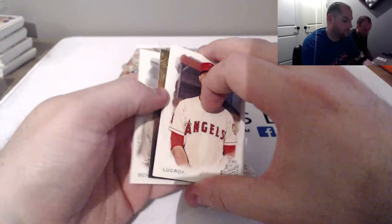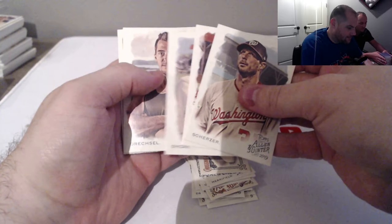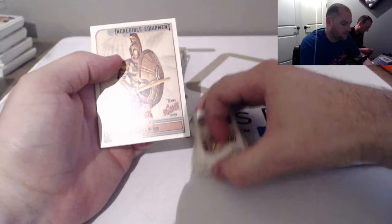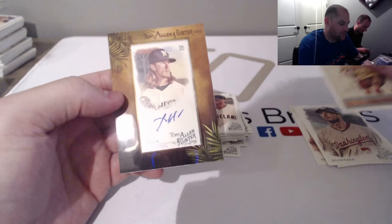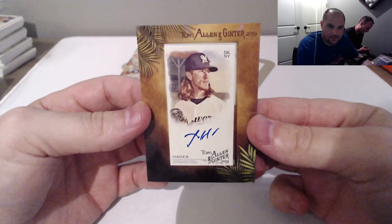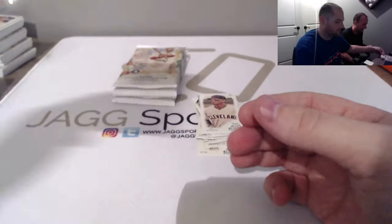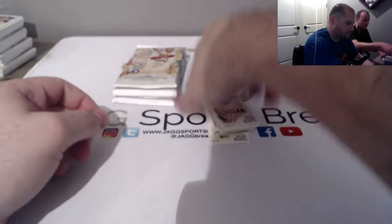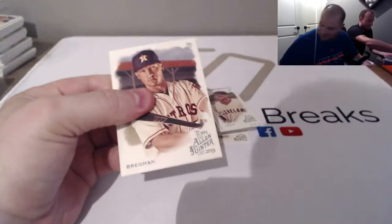We got no frame. The Trout base, build a rainbow. Lindor. Alright, Achilles armor. Here we go. And Brew Crew hater, Josh Hader. Not numbered. Frame the mini. You got that? Maybe you put the stack right next to me. Look at the desk.